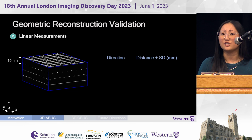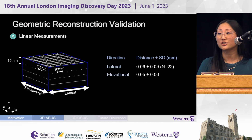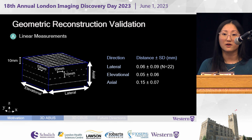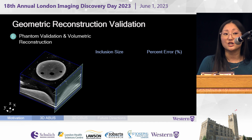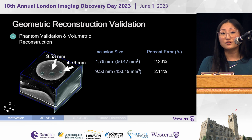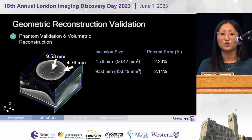So just to show some of the linear measurement errors with our system. Our linear measurement errors resulted in a mean and standard deviation of 0.06 millimeters in the lateral direction, 0.05 in the elevational direction, and 0.15 in the axial direction, really showing that excellent overall linear acquisition with our system. Phantom validation was then performed and volumetric reconstruction accuracy was evaluated. And here the percent errors were also quite good. So our percent errors for the inclusions were 2.23% and also 2.11% compared to those known volumes, really showing the overall volumetric reconstruction accuracy and reliability using our system.